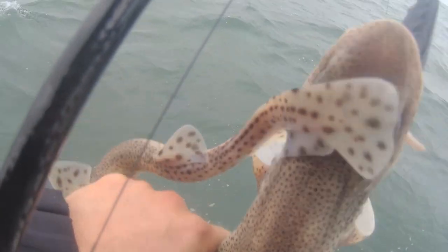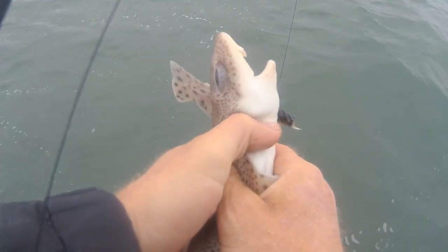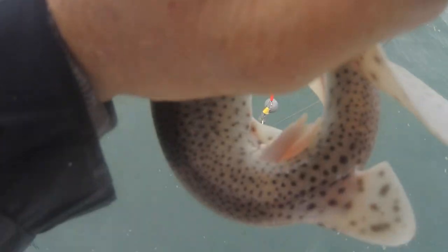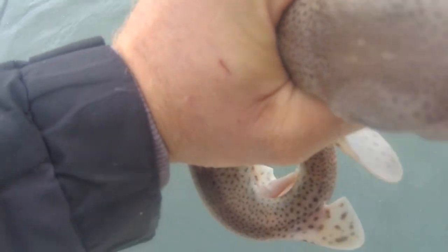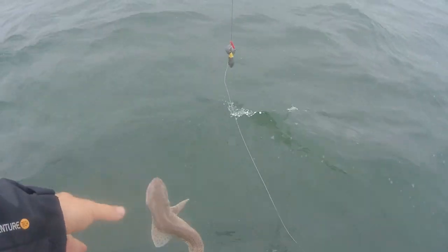Now, as I'm sure you guys can imagine, the dogfish were out in force, and it is actually really surprising to see the size of the baits that these fish can take. With one dogfish today taking almost an entire mackerel, and you'll see that one later on in the video.